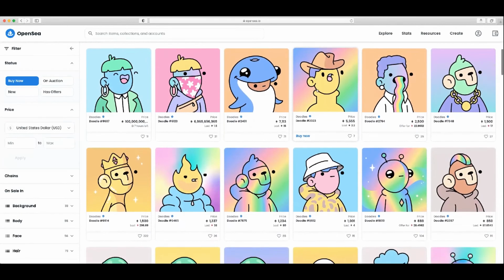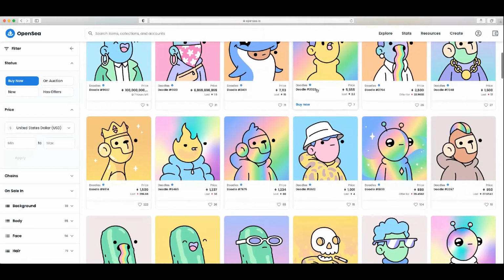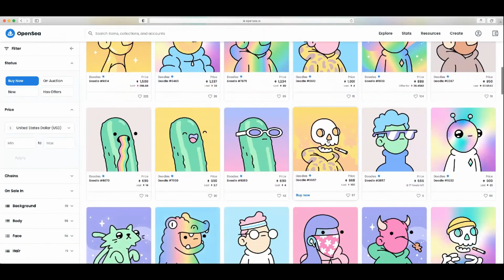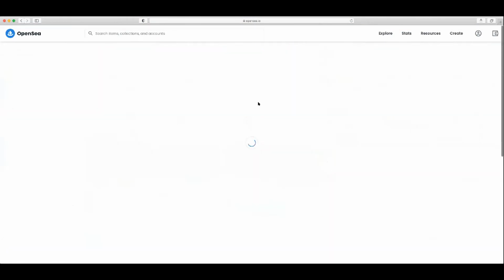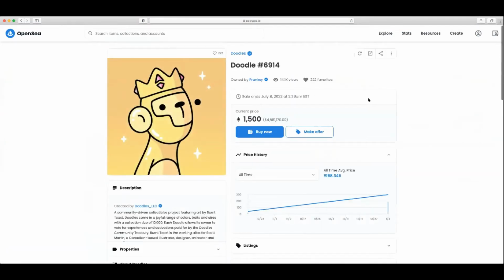And we're going to click on the skeleton. Looks pretty cool. Which one? The gold dude. The gold crown. Let's go gold dude, right? So Pranksy owns a gold dude, and he's selling it right now for 1,500 ETH, which is about $4.68 million. If any of you guys have $4.68 million, this might be the one you want to purchase.